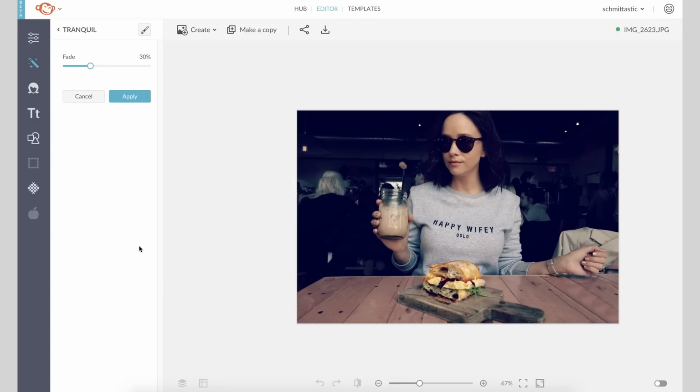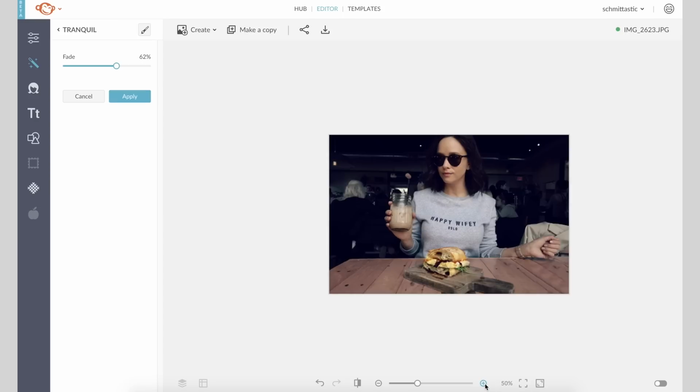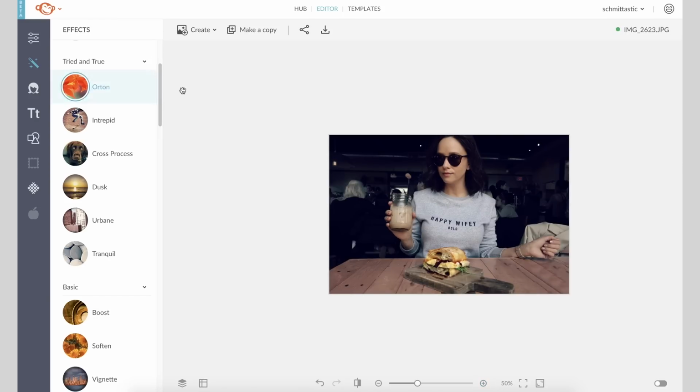So that's way too pink. I like the tone of it, but it's way too pink. And so we are going to increase the fade. You can see at 100% we have our normal photo back. We probably only want to get to maybe 50, maybe 60%. And so I'm just going to look at that small and make sure I like it. Yeah, I totally like it. Okay, cool. So that's our photo.